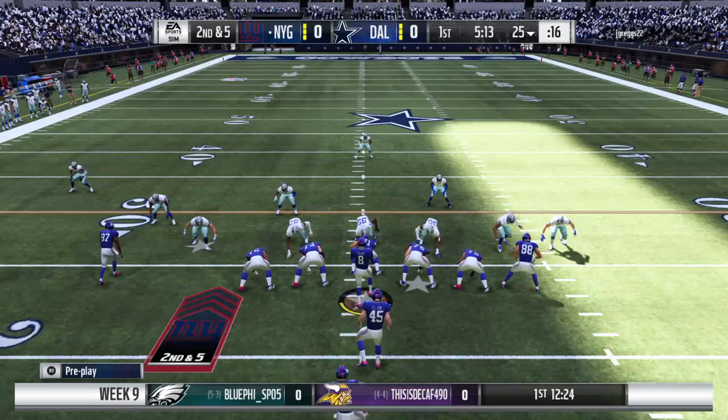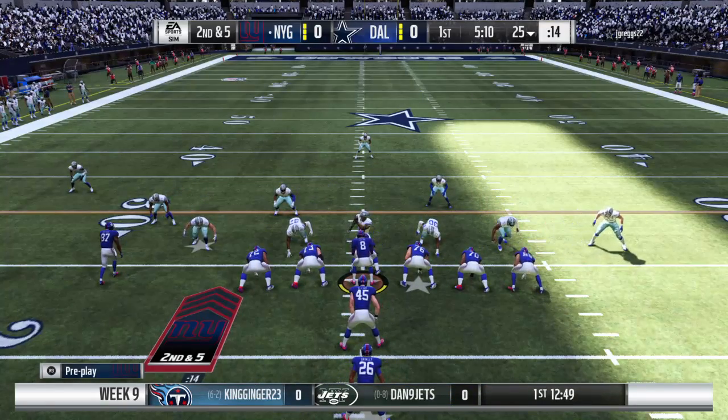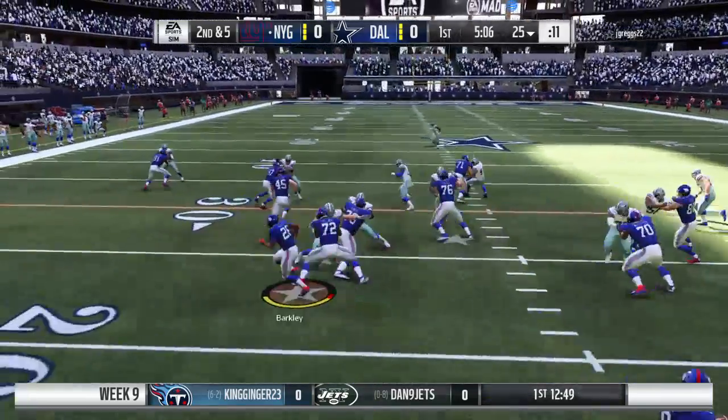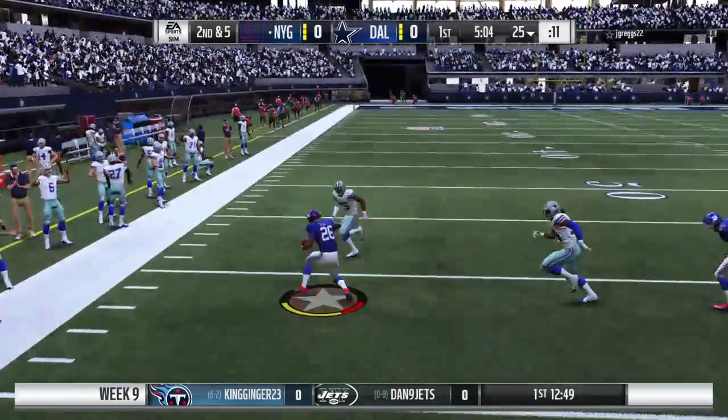Because when you're able to do that and you don't give up big chunks of yardage after the catch, now you put the offense in a position where every series they have to work hard to pick up 1st downs, and you tend to stall them out when you do that.